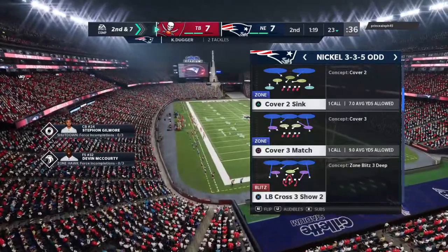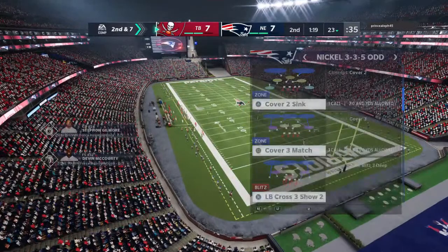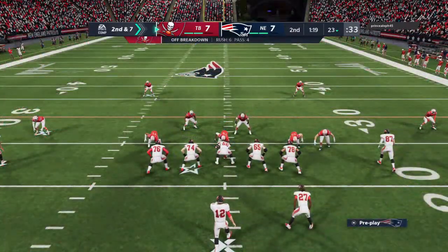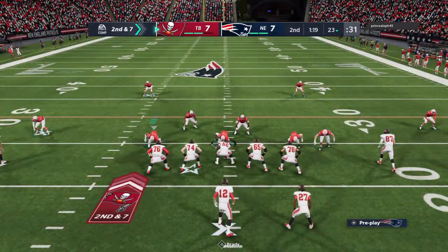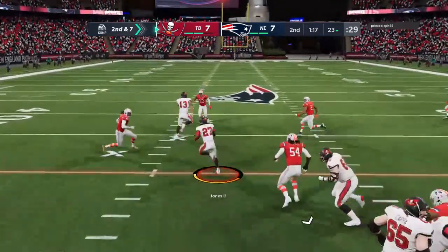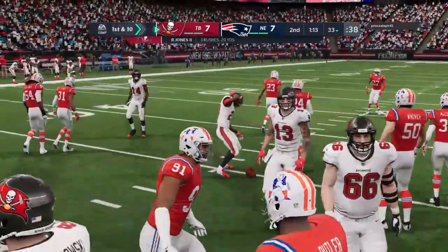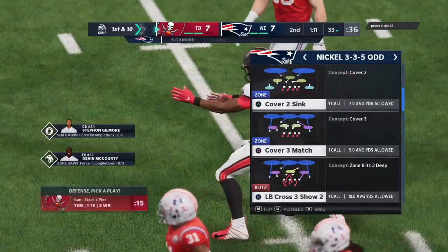Brings up 2nd and 7 at the 23-yard line. Now 2nd and 7 from the 23. Out of the shotgun, it's Jones. And he's going to get this one across the 30-yard line. It's a first down on a gain of 10.